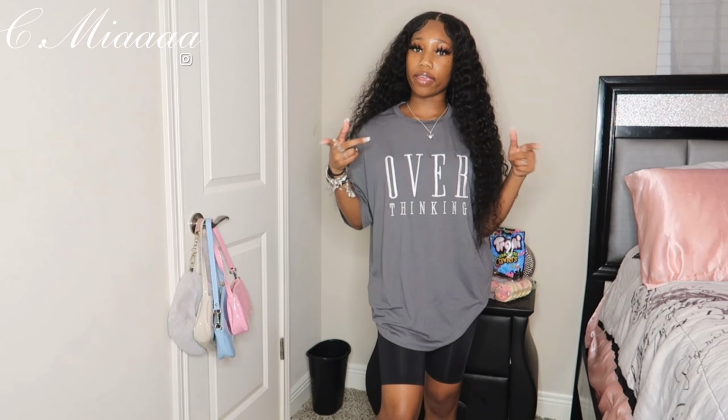Okay, y'all, so this is the blue one. The blue one looks bigger than the gray one for some odd reason. But yeah, this is the oversized tee and it's color blue. It looks lighter because the ring light is on it, but it's just a light blue.